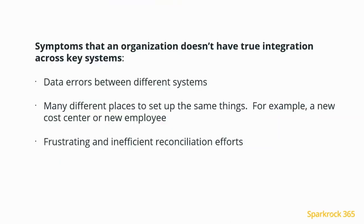So symptoms of organizations that don't have the right tools or processes in place across these different systems are things like data errors between different systems. Very obviously, we talked about the employee information that's in these different systems and how that data may exist in all of them. And so errors between those, and how do I reconcile those, right?